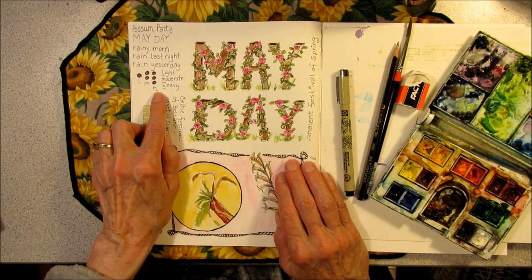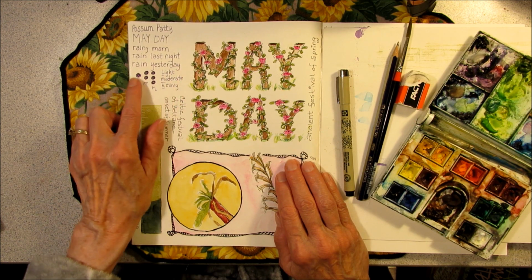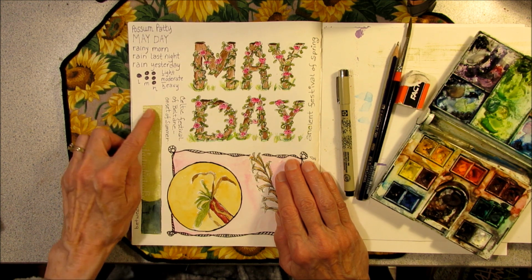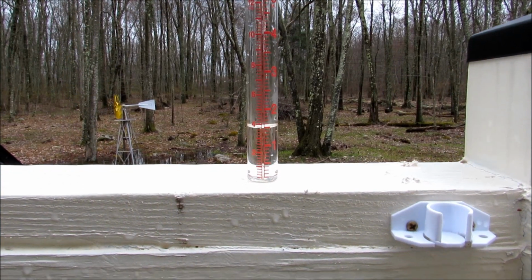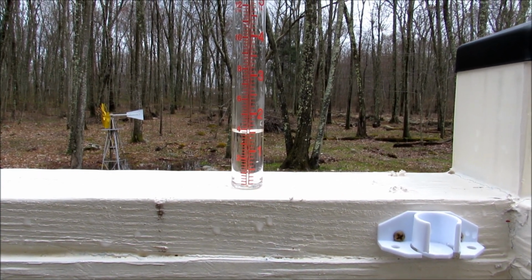For my metadata, I put rainy morn, rainy last night, rain yesterday, and put in my international weather symbols for light, medium, and heavy rain. And of course I have my rain gauge. The rain over the last 2 days was 1.5 inches. Look at that, 1.5 inches of rain in the rain gauge.